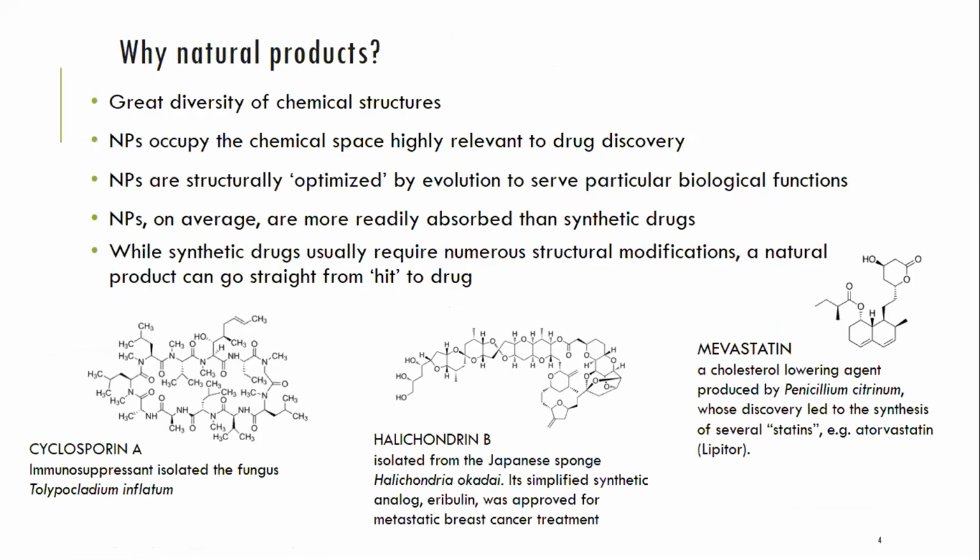There are reasons why natural products are a good source of medicines. They have a great diversity of chemical structures, and based on the analysis of their physicochemical properties, they occupy chemical space which is highly relevant to drug discovery. And since natural products are the product of a very long evolution of living organisms, they have been optimized by evolution to serve some biological function. They are also generally more readily absorbed than synthetic drugs.